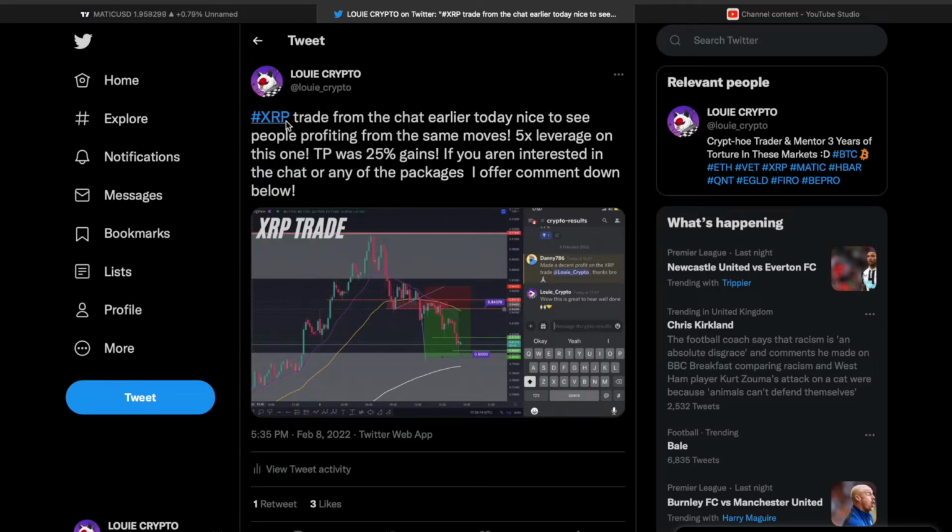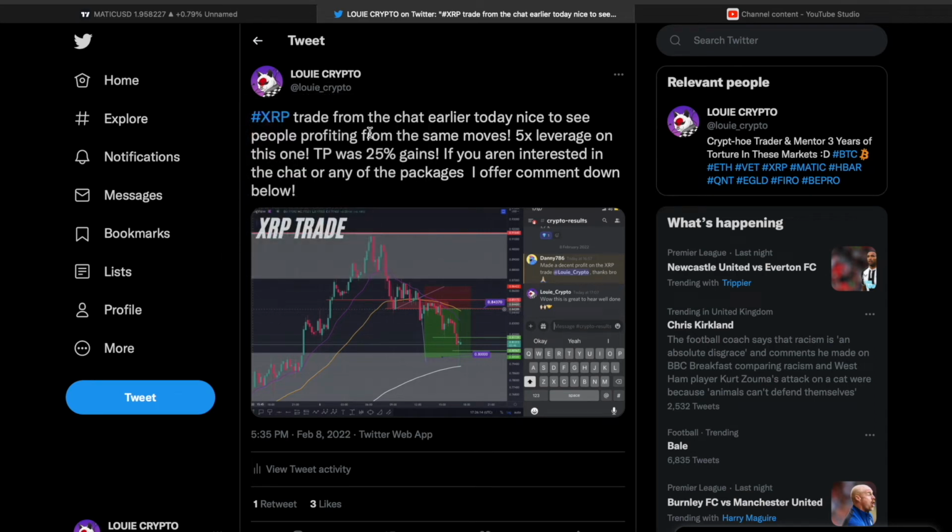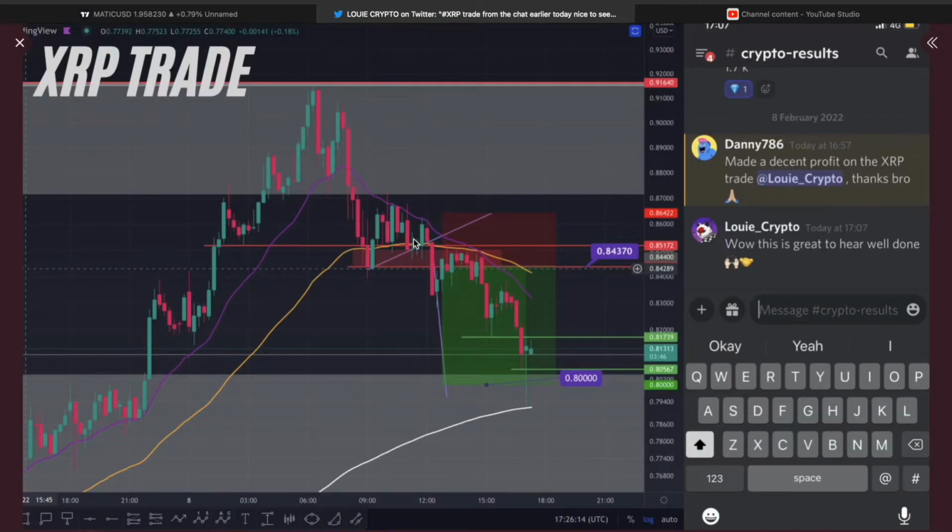I'm bringing your attention to XRP. This is my name if you don't know it already. XRP trade from the chat earlier today. This was yesterday. Nice to see people profiting from the same moves. 5x leverage on this one. TP was about 25%. If you're interested in the chat, please comment down below or go to my pinned post on my Twitter. So this was the XRP trade.